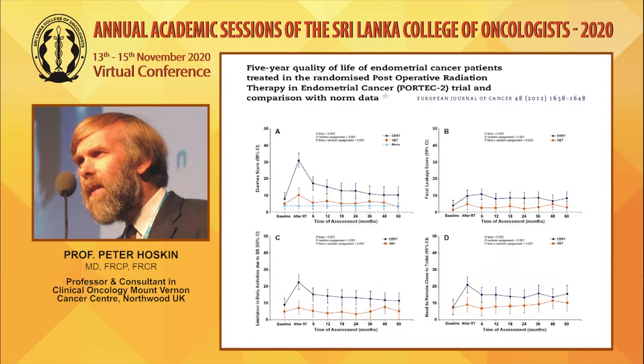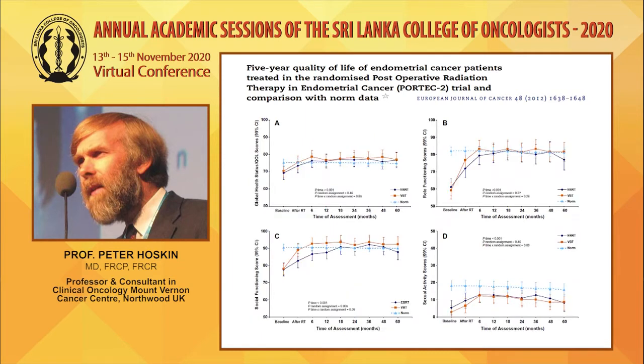Well, there's been a lot of quality of life data produced by the PORTEC-2 study. What you see here is that if we look at bowel function, so this is diarrhea score, this is limitation in daily activity by bowel function, this is need to remain close to a toilet, this is fecal leakage. The blue line is always higher than the red line, statistically significantly so. In other words, you get very much higher rates of bowel upset with the external beam radiotherapy compared with the vaginal vault brachytherapy.